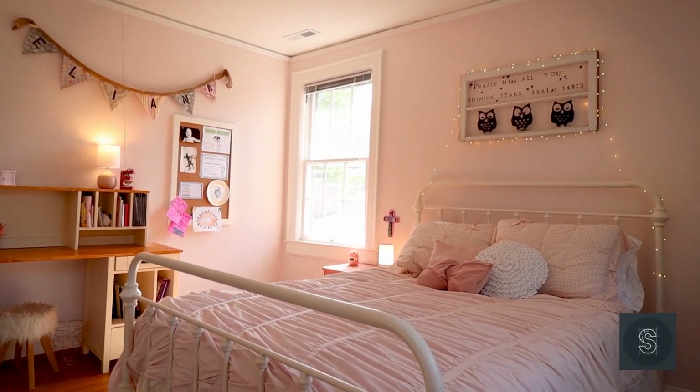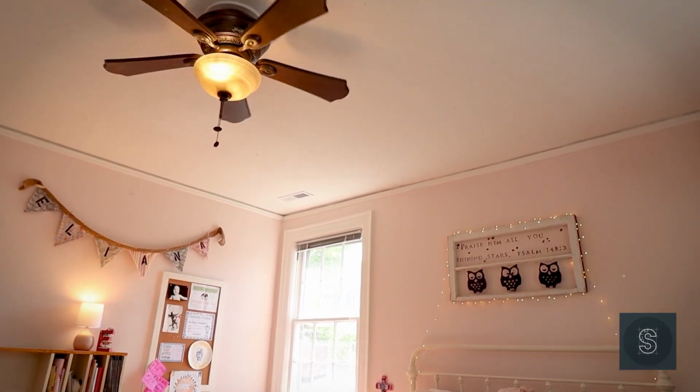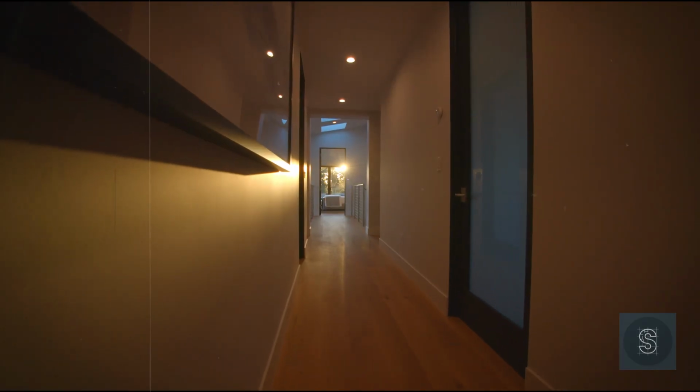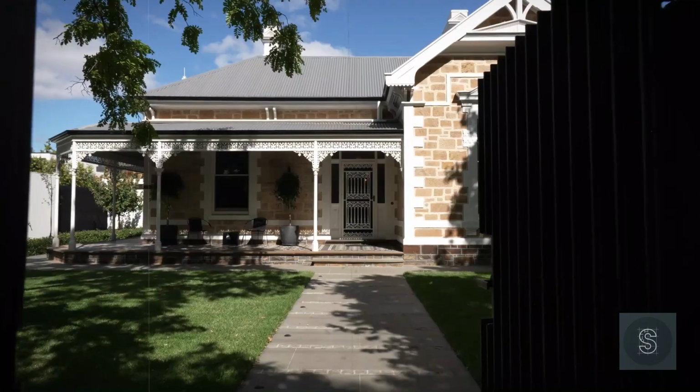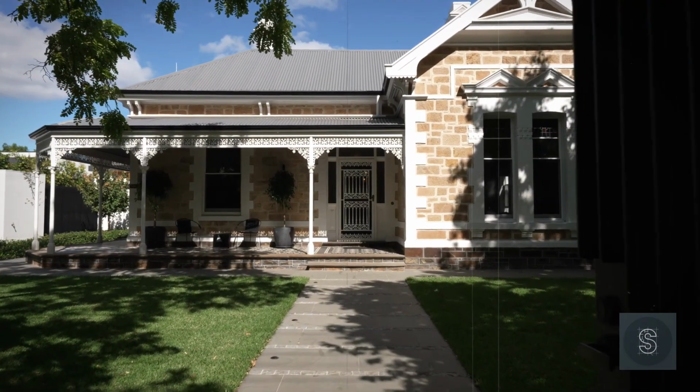And one more thing, put every single directional light on a dimmer. Bright and functional during the day, soft and warm at night. Same fixture, two completely different moods, controlled with a single switch or app.